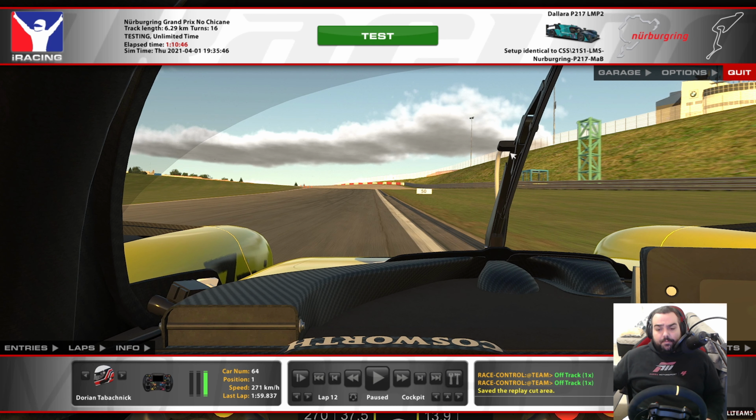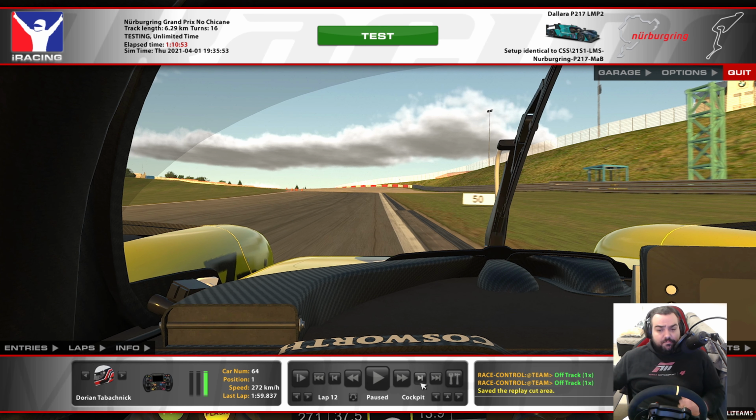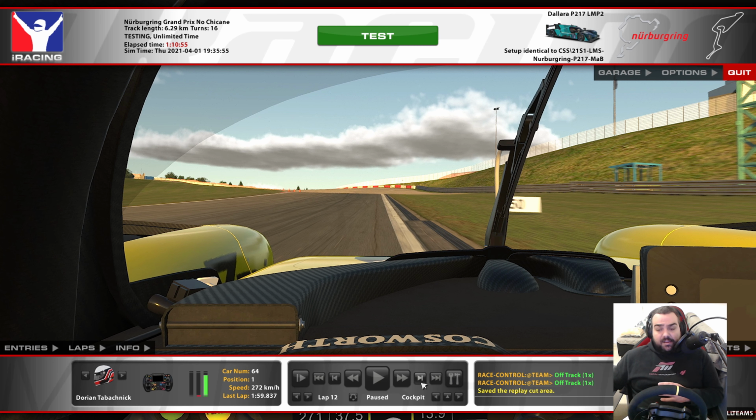Now, I'm going to put the right side of the car onto the right of this white line using all the track that's available to me. It's very important to really utilize the track here. It gives you a lot of time on the entry for the first apex of this chicane.